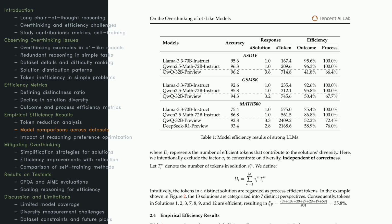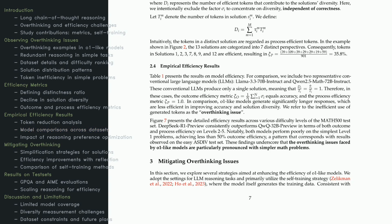The authors point out that focusing on the tokens that actually add diversity can help find a better balance between brevity and variety. This part emphasizes how o1-Like models struggle with efficiency compared to more conventional ones. They generate longer responses but don't gain better accuracy or diversity. For simpler tasks, o1-Like models waste considerable effort on unneeded solution rounds.